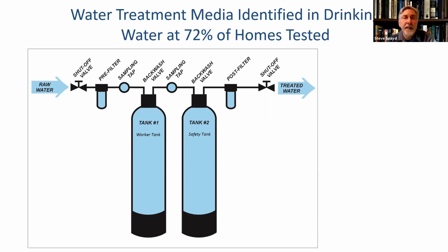Not to be bringing up all these problems, but another problem we found, because we've got to let you know, is that the water treatment media oftentimes is getting through the treatment tanks and into the drinking water supply.